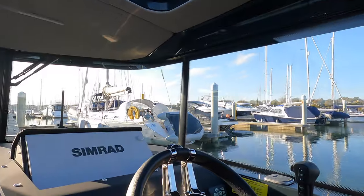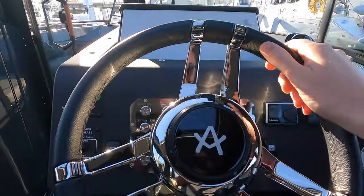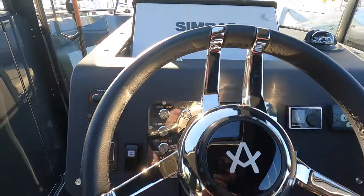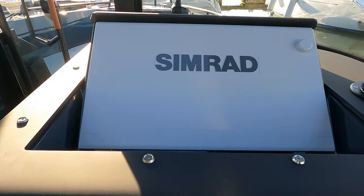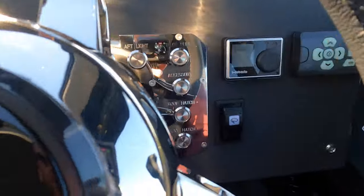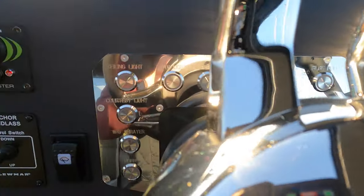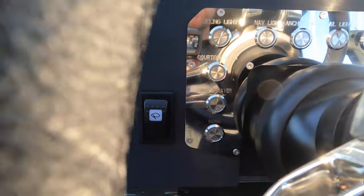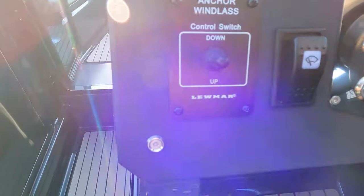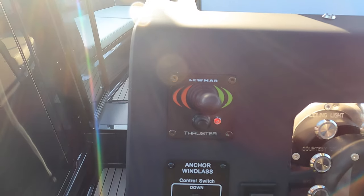And let's just check out this helm position. Got a fantastic, almost kind of racing style helm wheel, a huge Simrad display there, compass over on the starboard side, all the controls, bilge pump, lights, windscreen wiper, horn, anchor windlass as well. I've got the bow thruster.